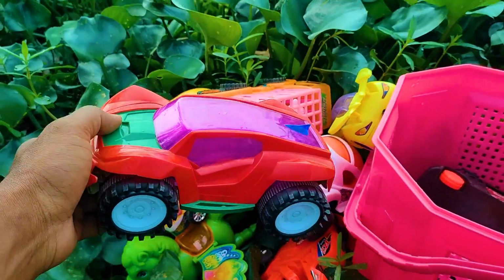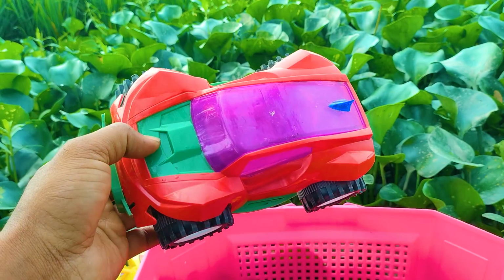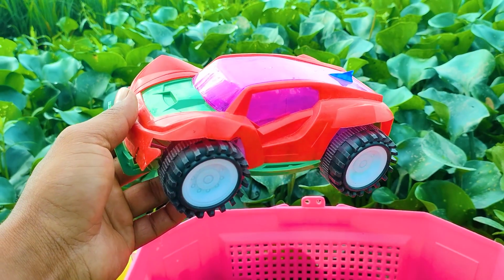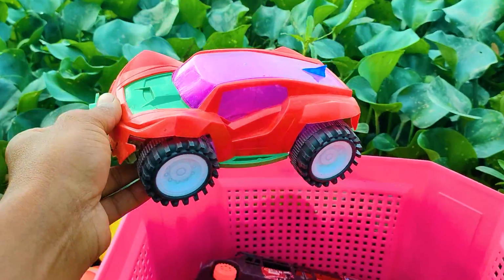Wow, this is a 4-wheeler Jeep car. You can see friend, here are many colors. This car is a red, black, white and green color combination.